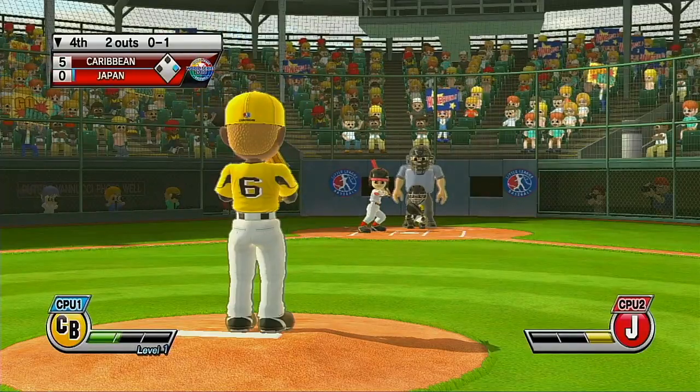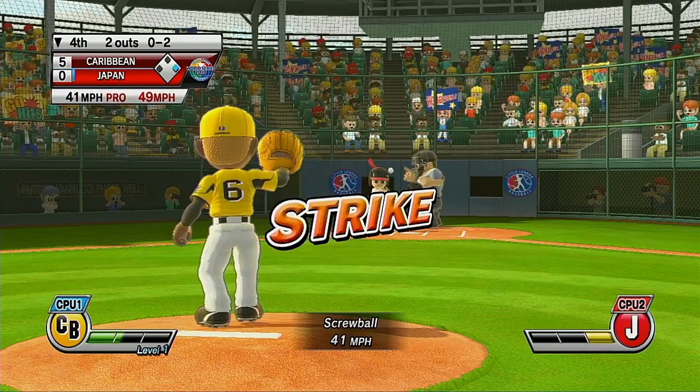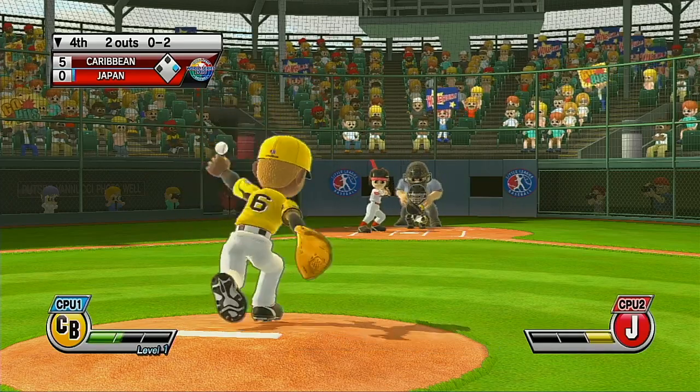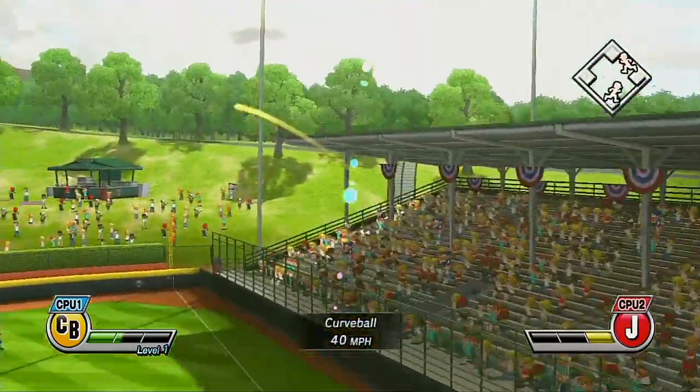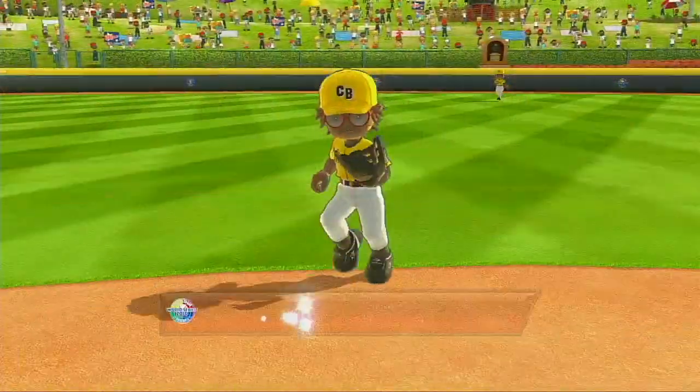It's headed for foul territory. Out. Batter dumps that one out to right field for the out.